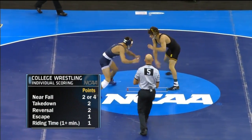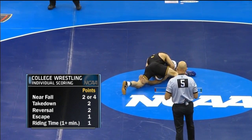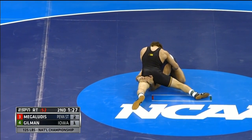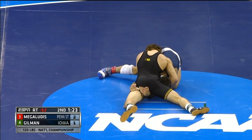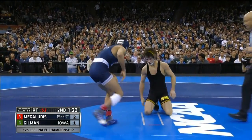Obviously, this is pretty common to wrestling fans, individual scoring, but again, this season, the change in the scorebook, near fall points, it's no longer 2 and 3. It's now 2 for a 2 count and 4 for a 4 count. Really encourages top wrestling because offensive wrestlers can really get points fast.